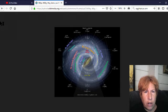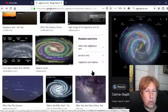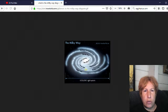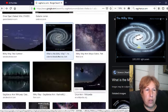Scutum Centaurus looks good. I swear they're changing these every 10 seconds. It's making me crazy. I think I got tired of looking at this because it hurts my brain. View image. Norma arm. Perseus arm. Okay. Sag is over there. Now they're not even having any consistency in where they're laying the spiral.